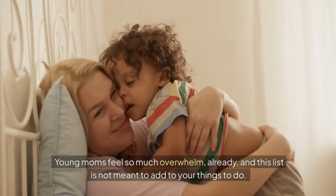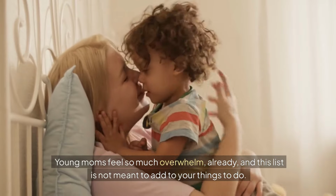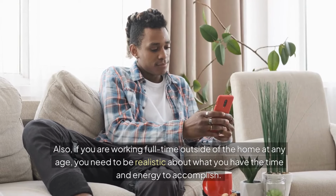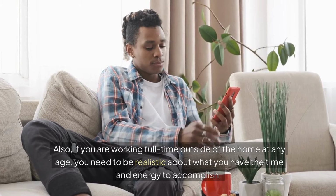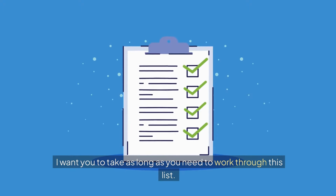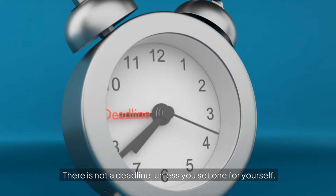Young moms feel so much overwhelm already, and this list is not meant to add to your list of things to do. Also, if you are working full-time outside of the home at any age, you need to be realistic about what you have the time and energy to accomplish. I want you to take as long as you need to work through this list. There's not a deadline unless you set one for yourself.